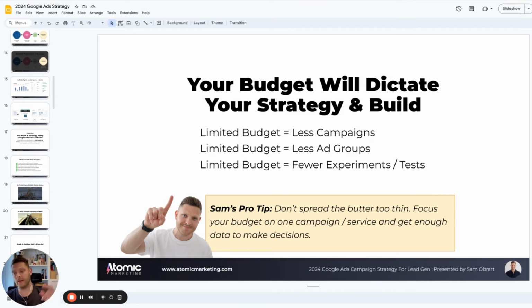And my pro tip here that you can see at the bottom is don't spread the butter too thin. Focus your budget on one campaign or one service type and get enough data to make decisions. This is hugely important and something that I really, really believe in.